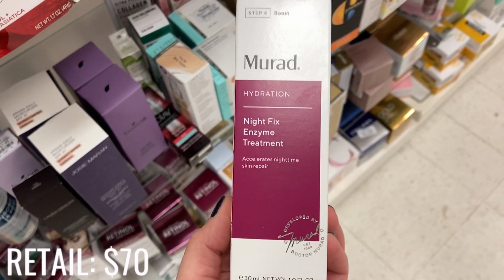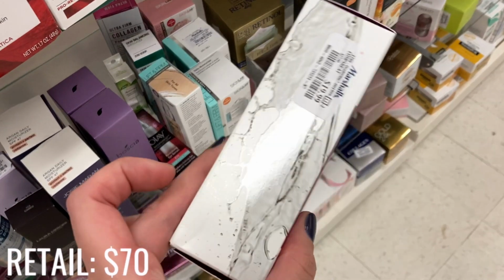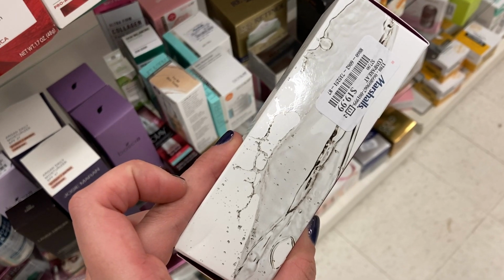Another new Murad product this week. This is the Night Fix Enzyme Treatment. This is supposed to accelerate your skin repair. And this is here for $19.99.